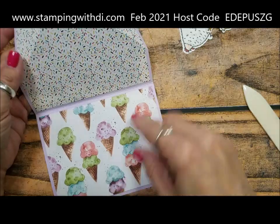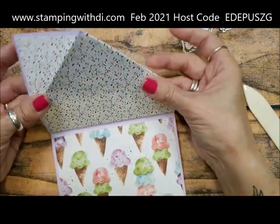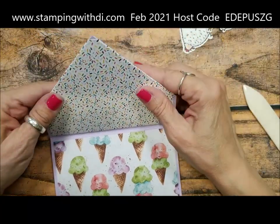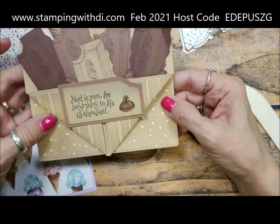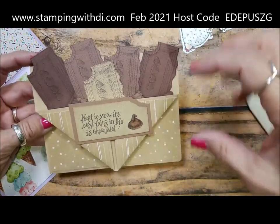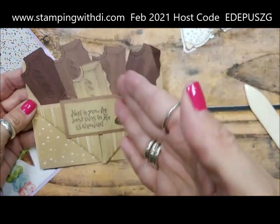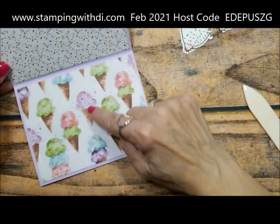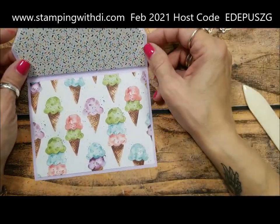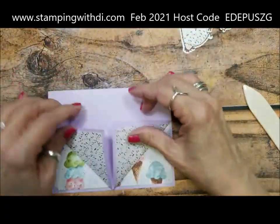So you just want to make sure that whatever the paper is, it's a paper that does not have a direction. The one I showed you before did, but it doesn't matter because it's just a straight direction. It's not a picture. So when you open it, they went this way. When you closed, it went this way. That doesn't matter. But if it's an actual picture of something, you wouldn't want your ice cream melting upside down inside your card.